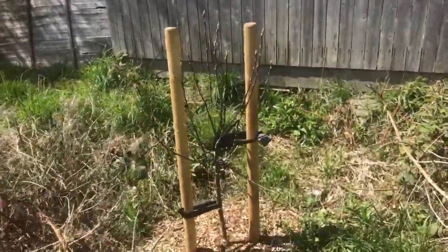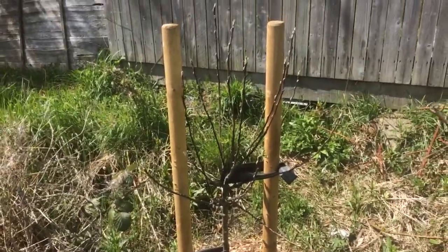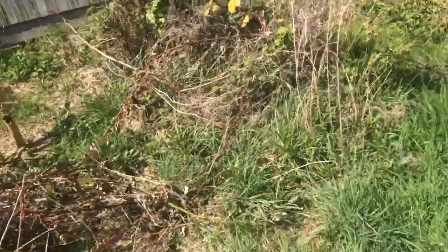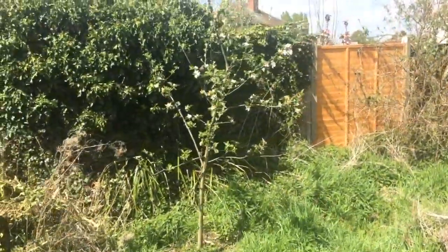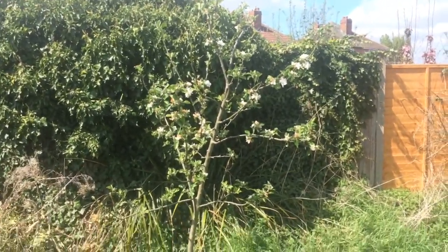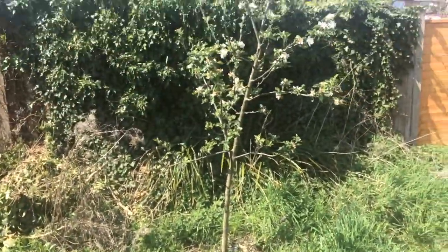This one was the larger of the new trees that we planted. It was in someone's back garden, and the leaves are just sort of starting to break out. And again, we put it behind a load of brambles just to give it a bit of extra protection. So more mature apple tree there. It's in blossom. Had to just weed that a bit, rescue it from the hedge behind it.